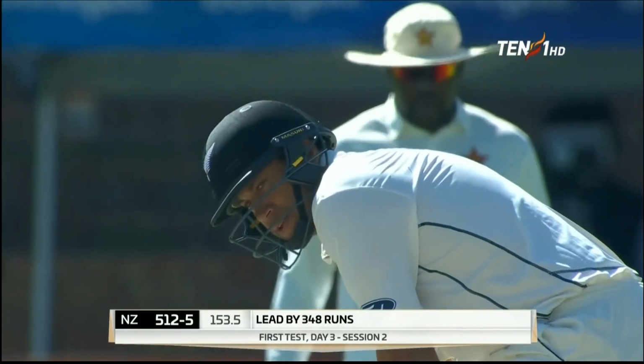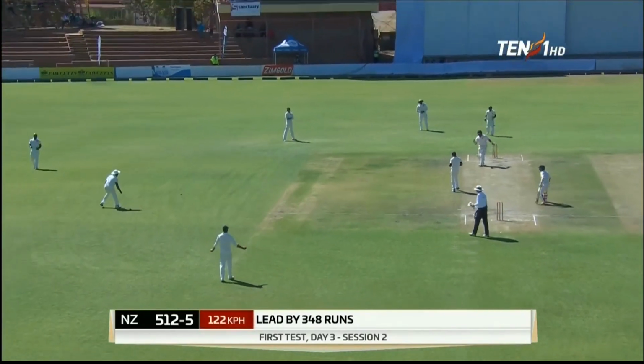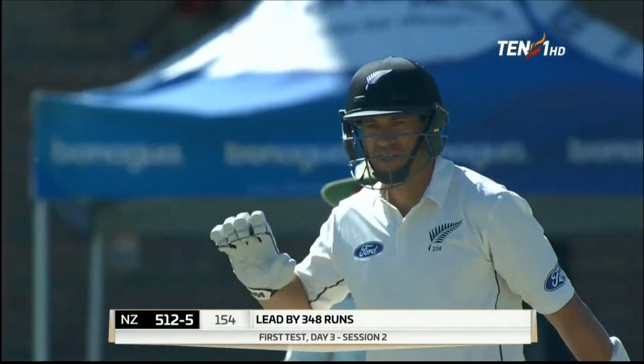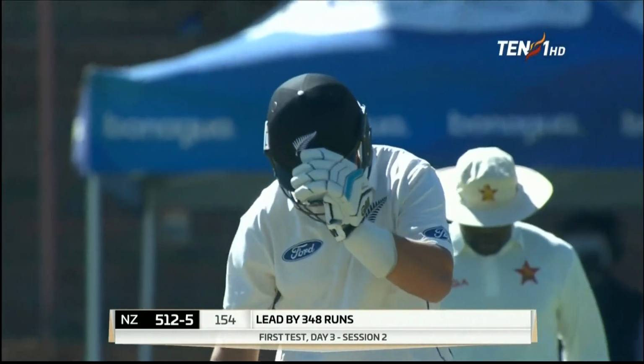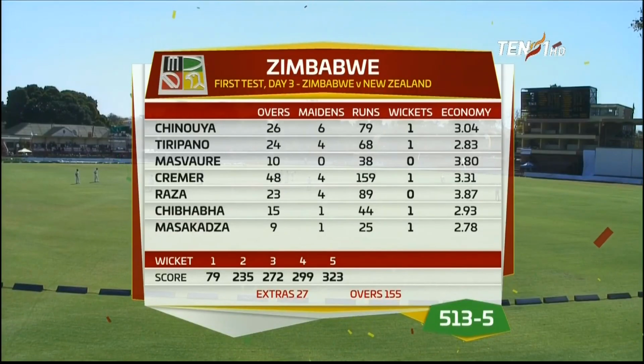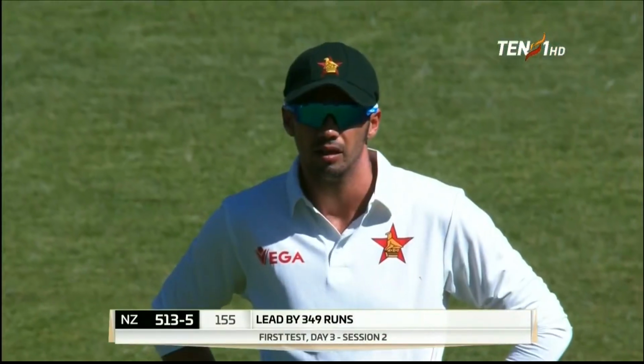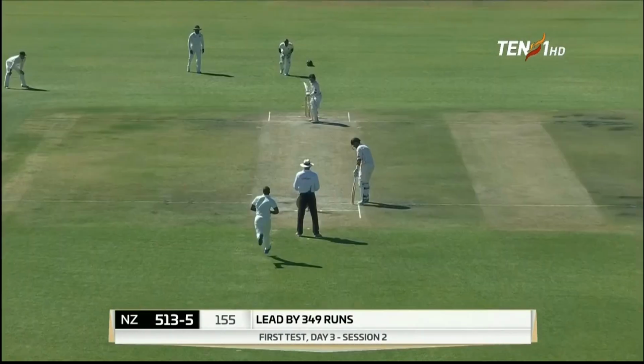Parents enjoying the game. Lead of 348 at 512 for 5. The captain has bowled very nearly twice as many overs as any other member of the attack. Only Mike Chinoya has bowled a couple over half of what Cremer has. If ever you want to see a bowling captain leading from the front and shouldering the burden of responsibility, it's him.